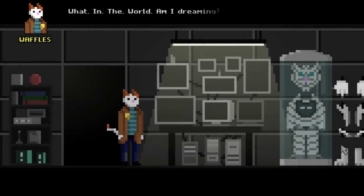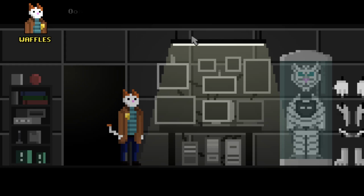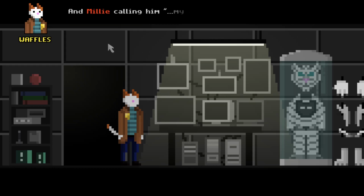Achievement unlocked. Who really was Fluffy? What in the world? Am I dreaming? The costume? The gadgets? This is Snow Tiger's hideout. That means Fluffy was actually a Snow Tiger? Wow! Does make sense though. Only a cat as rich as Fluffy would be able to afford such advanced tech. Botched Furniture R&D probably made lots of this stuff. Oh, and that explains why Snowball said he knew who Fluffy really was. He knew Fluffy's secret identity. Millie calling him my tiger. She knew too. That must be why she disappeared so suddenly.